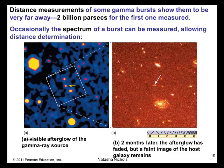By the time the Hubble image B was taken, about 2 months after the Keck image and 4 months after the initial burst of gamma rays was detected by the Italian-Dutch BeppoSAX satellite, the afterglow had faded, but a faint image of a host galaxy remains. The different colors result from the use of different filters to observe the light.